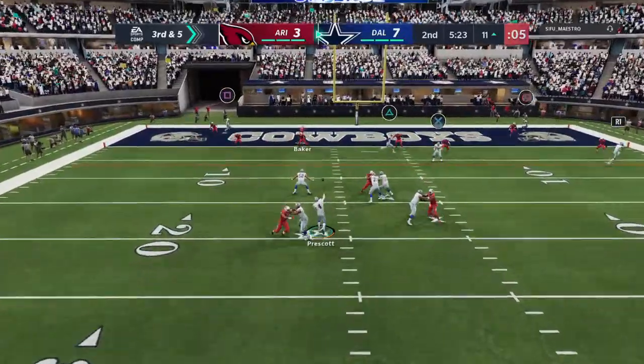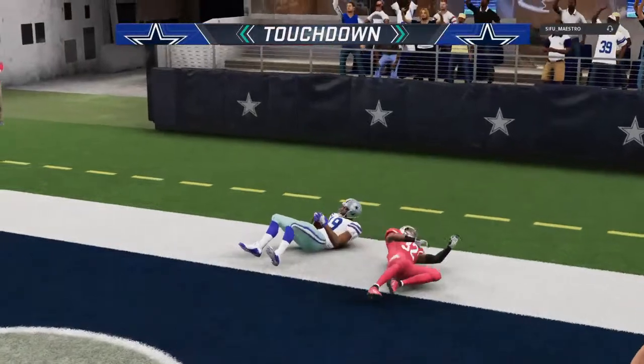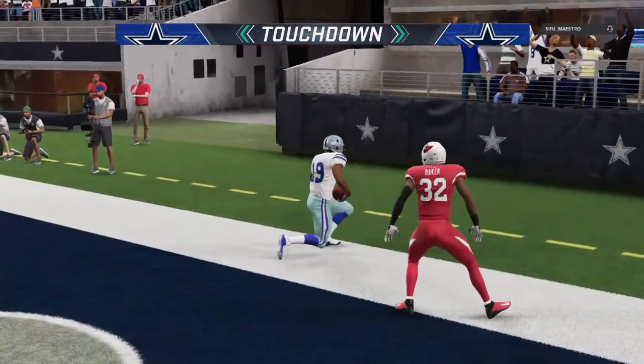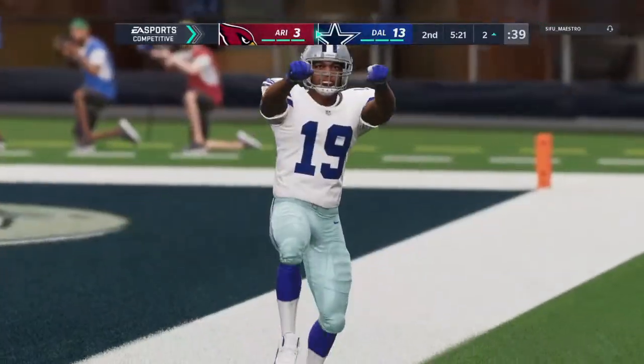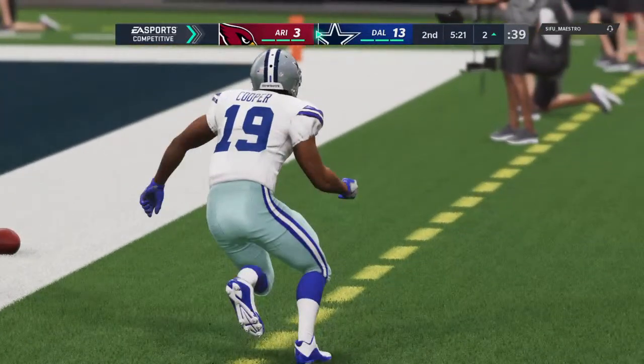Prescott from the gun on 3rd. That is caught. It's Cooper for the Cowboy touchdown. 2 first-half touchdown passes now for Dak Prescott. And the Cowboys will extend their lead.